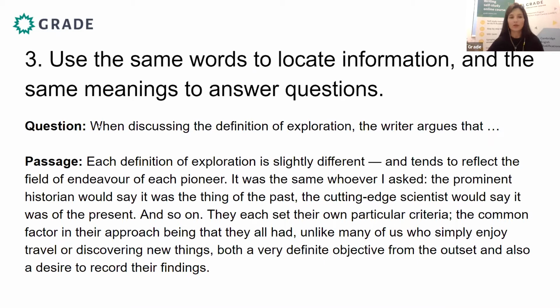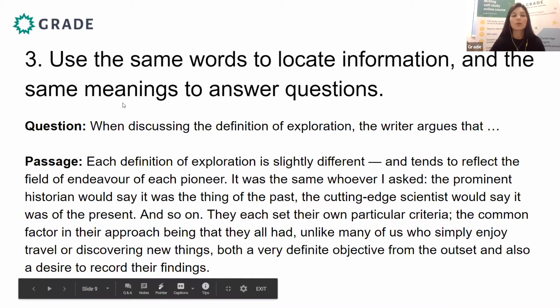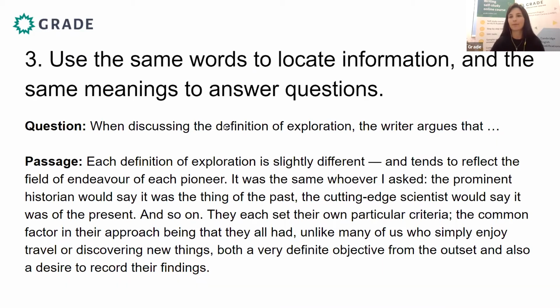For instance, we've got a question. When discussing the definition of exploration, the writer argues that, and so on. And here is the passage. Now, which words from the passage and the question are the same? Which words are the same? They help us to locate information immediately. Okay, anyone? So which same words help us locate information immediately? I think you are looking too far maybe into the passage. Let's take a look, yeah?